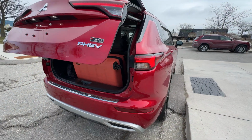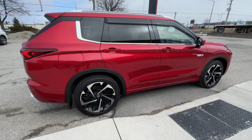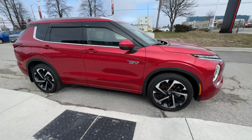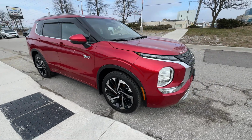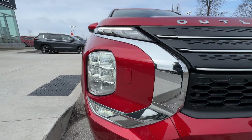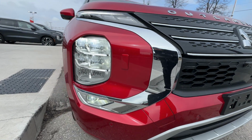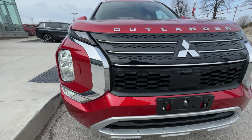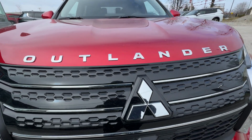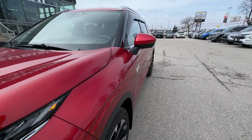Closing it up, coming around to the passenger side, and as I mentioned, we are looking for dings, dents, scratches, but everything looks really, really nice and tidy, which, I mean, as you would expect, it's only got around 23,800 kilometers or so. Now, coming around here, we've got LED daytime running lights and LED headlights, as well as the LED fog light with this really nice chrome surrounding that headlight bezel. And then I love how they put the Outlander just on the hood lip there. It looks really sharp. All right, now let's go take a look at those back seats and then we'll hop in the front.